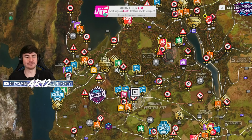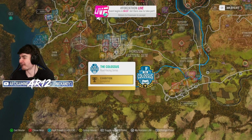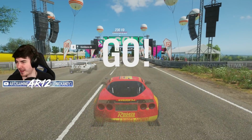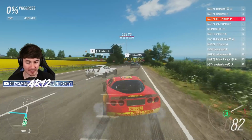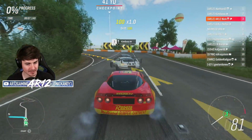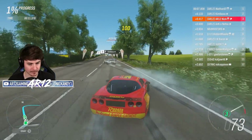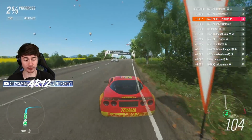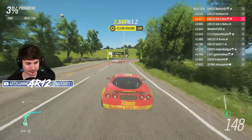Our final event to crown the ultimate Formula Drift car. We're coming back to the Colossus. Oh boy, there's the Ferrari 599. I should be way better at racing than I was before. We will find out, though. As it turns out, when you put 1,600 horsepower in a car, a little difficult to drive.